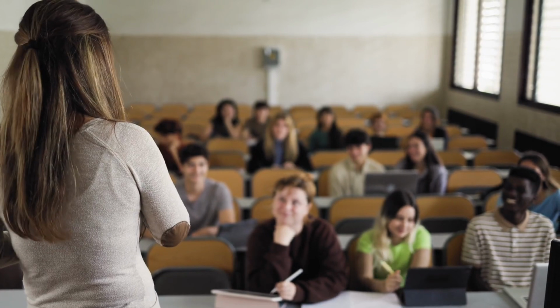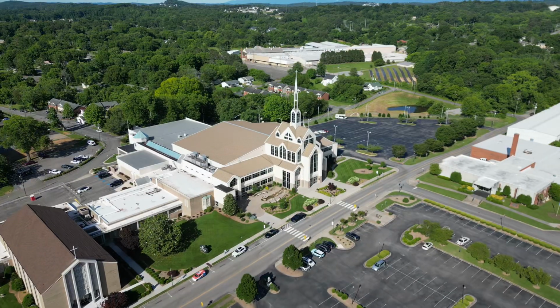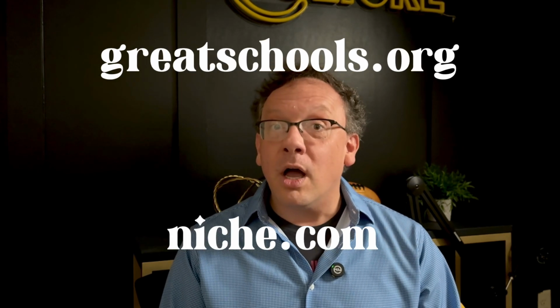So if you're moving with kids or just want to make an informed decision, this is going to be a big one. Chattanooga offers a great mix of public and private schools with some standout options like STEM-focused magnet schools. Cleveland also has great schools and is home to Lee University, a private Christian institution known for its really strong liberal arts programs. You can check out school ratings and reviews on greatschools.org or niche.com to see which fits your family's needs.